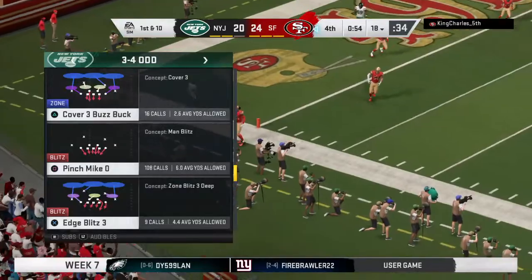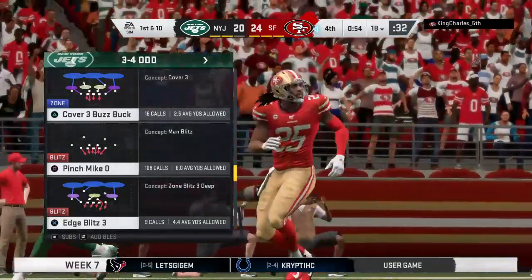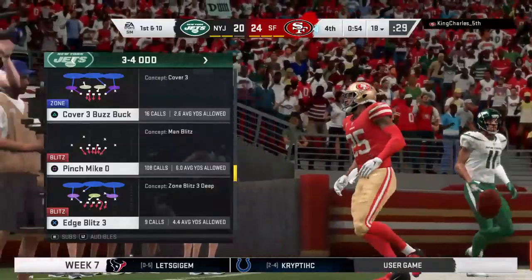So now let's reset here, Charles. They do have 2 timeouts left, so they can stop the clock twice. This one's not quite over yet.